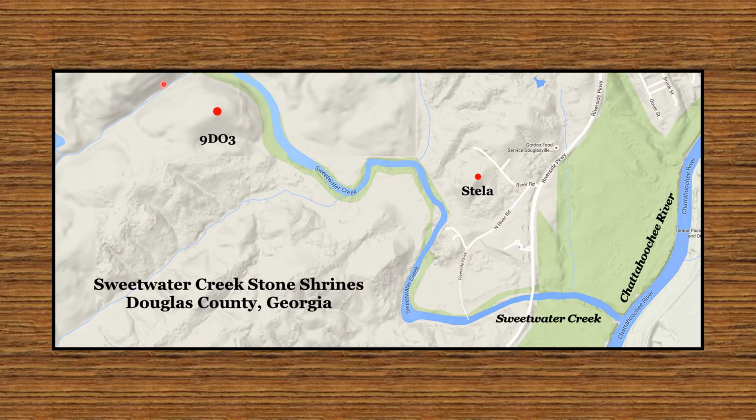To the northwest are the ruins of Manchester, a large industrial town destroyed by Union troops in July of 1864. Just beyond it is a floodplain containing a proto-Creek town that was occupied for about 1,000 years.